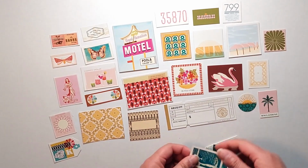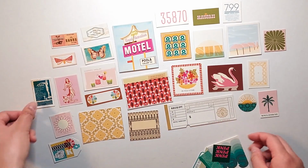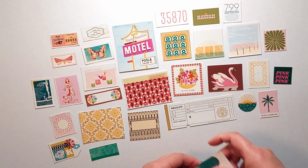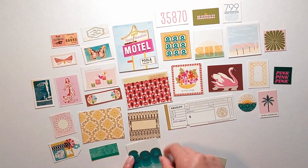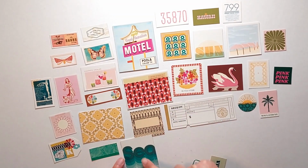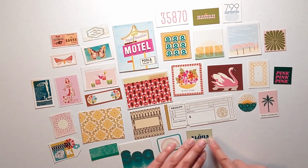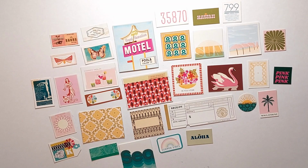And then just some fun ephemera pieces here. So these are absolutely jam-packed with things. That one I think I will want to use in one of my travel albums. So definitely lots of things to play around with.